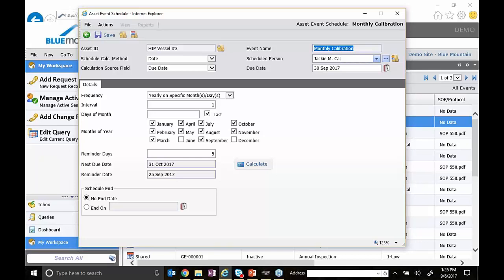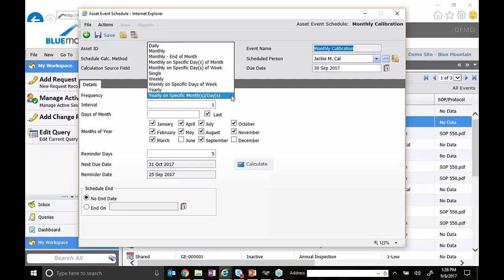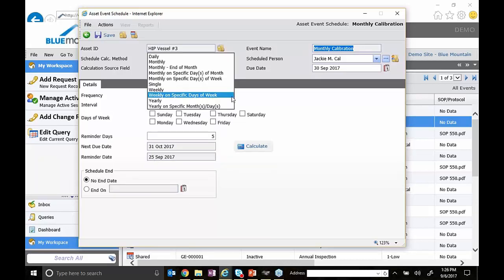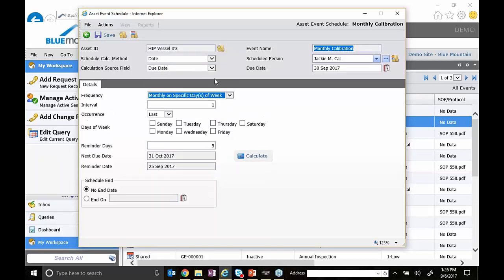Okay. So we're trying to configure a schedule that will come up on the first Sunday of every November and then the second Sunday of every March, so we can go and look at the equipment. So we're using monthly, specific day of the week. Yeah, that one there.